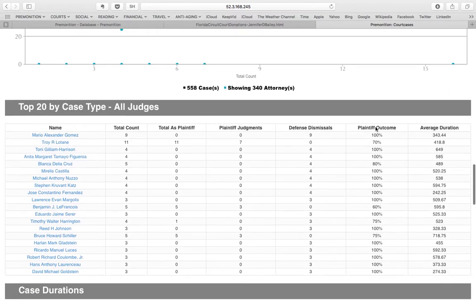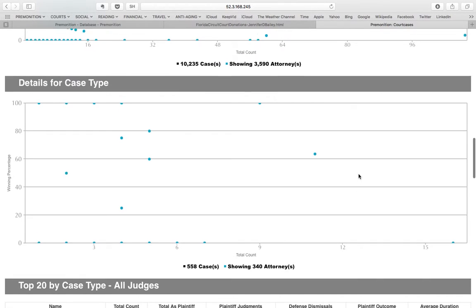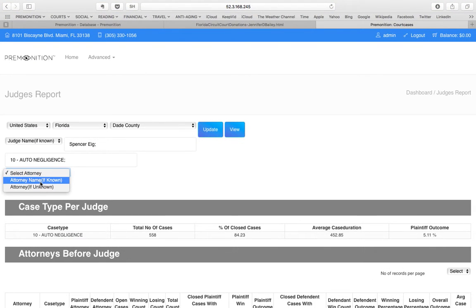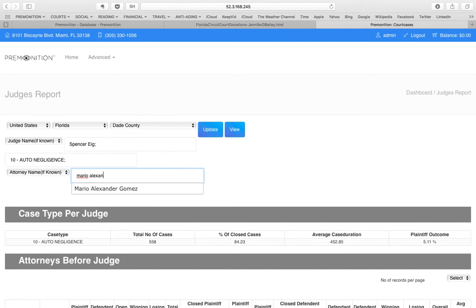Here we see by all case types, and there's just one case type, which is auto negligence here, which goes for 450 days. Judge bio again, and then we can take a look to see a particular attorney before a particular judge. So we can add that in. Mario Alexander Gomez, and again recalculate the report.